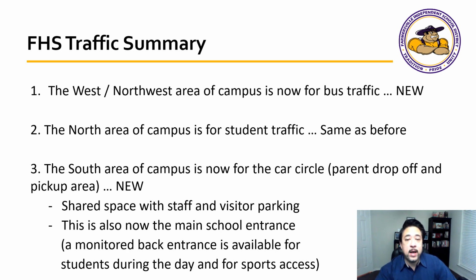In summary, the west-northwest area of campus is now for bus traffic. This is new. Next, the north area of campus is for student traffic. This is the same as before. And finally, the south area of campus is now for the car circle, which is the parent drop-off and pickup area. This is new. Keep in mind this car circle is shared space with staff and visitor parking and is also now the main school entrance. We also have a monitored back entrance, which is available for students during the day and for sports access.